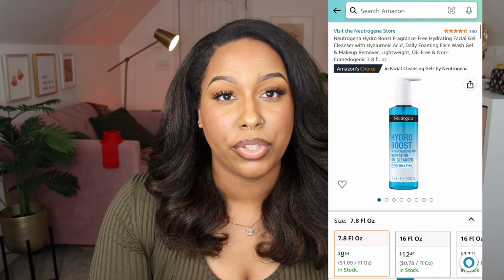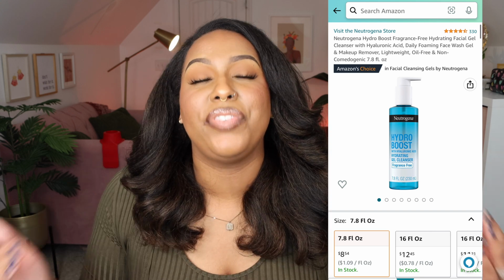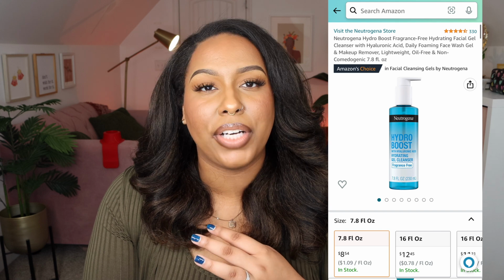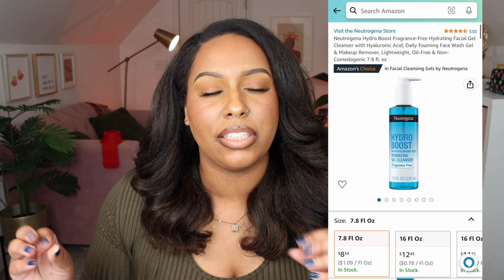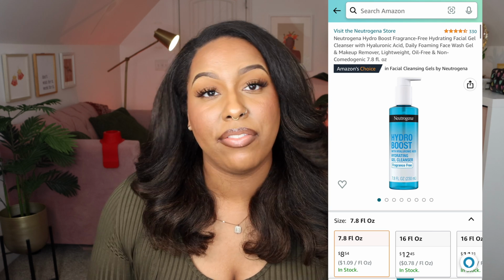This is a very affordable and widely accessible cleanser, and it always feels very good. I always look for words like hydrating and hyaluronic acid and stuff like that when I'm looking for cleansers or moisturizers. Really have enjoyed that. I've used that several times, and I like that it's affordable and you can find it, and it actually works for me.